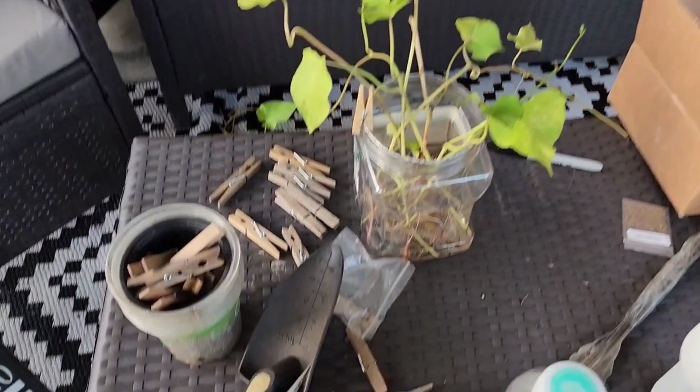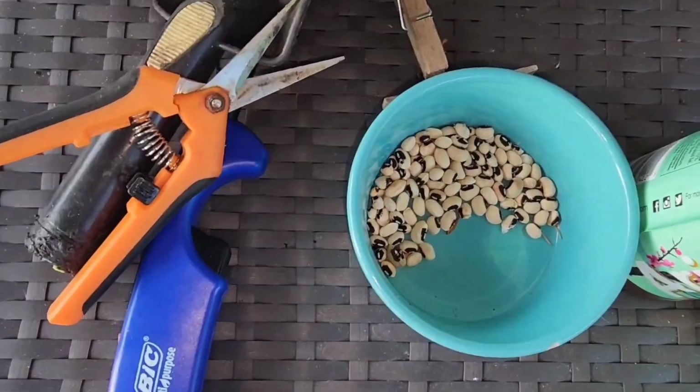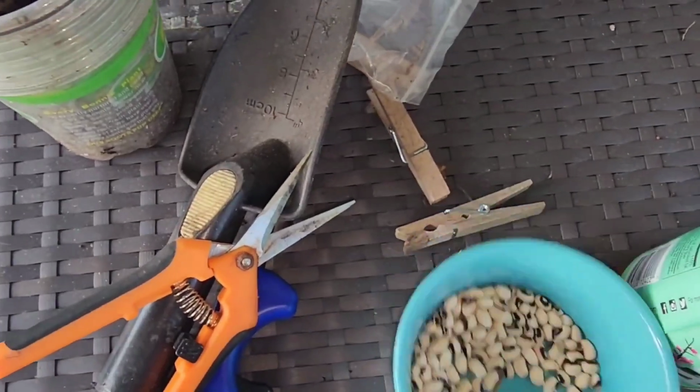I'm not sure. These are my peas that I harvested from some of the plants that I had. I just kind of saved them.